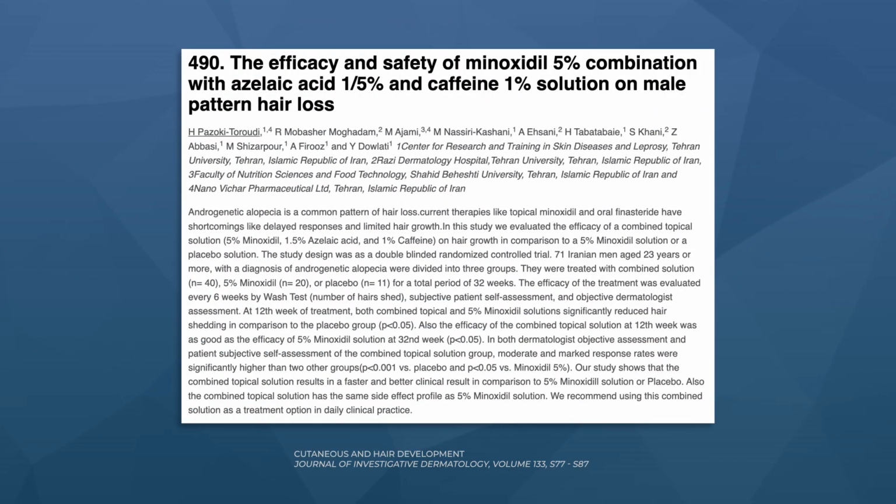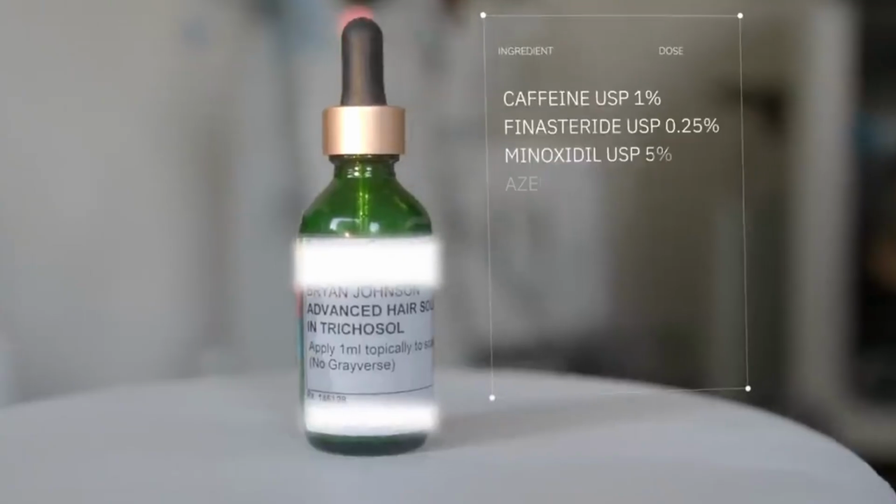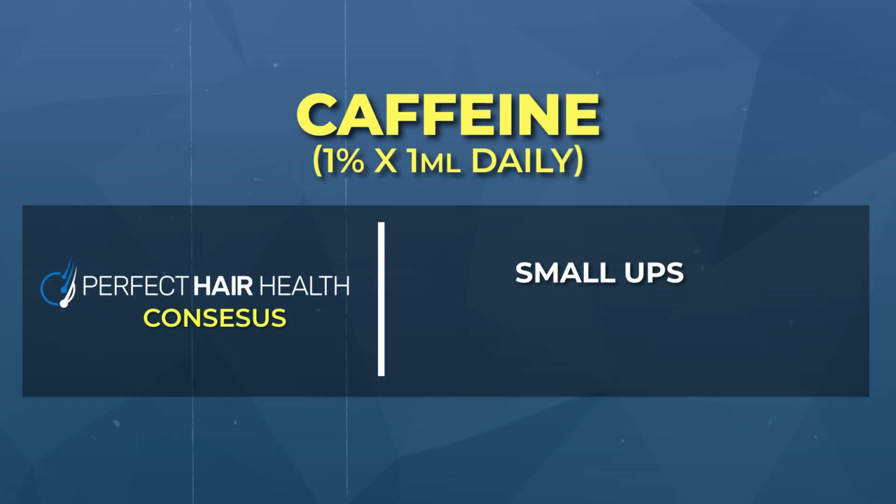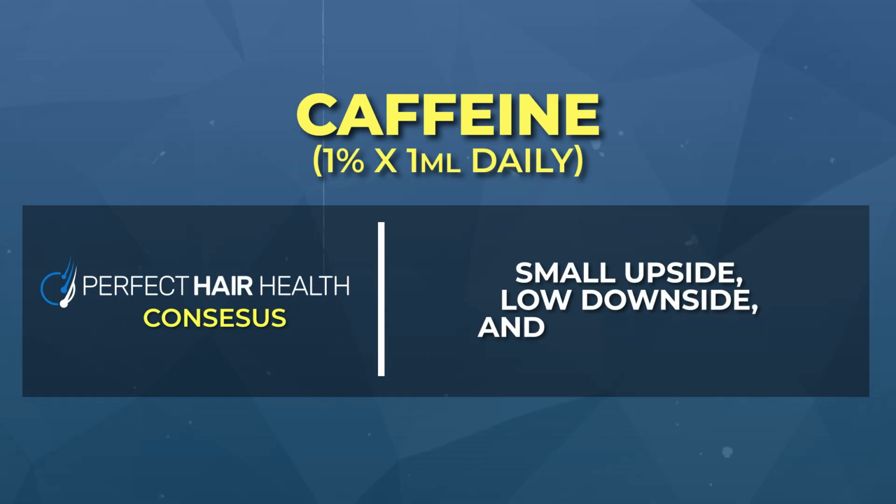Finally, I'm assuming that Bryan's team settled on a 1% dilution based on this study, which showed that 5% minoxidil plus 1% caffeine plus 1% azelaic acid worked better than 5% minoxidil alone at improving hair outcomes. And of course, those other ingredients I just listed, they're also featured in Bryan's topical. We'll get to them soon. But overall, caffeine, probably small upside, but not major downside. Well-studied, long-term data. Let's keep moving on.